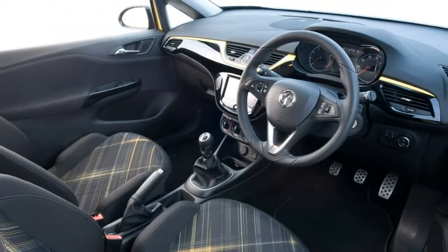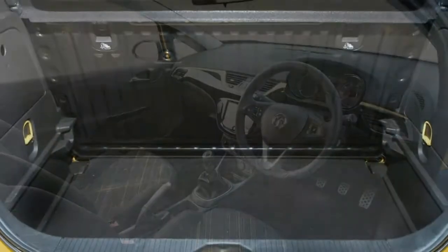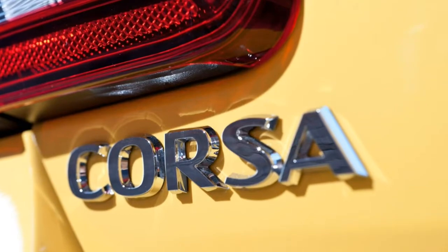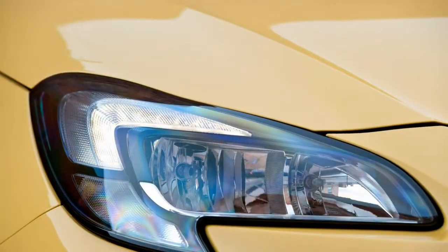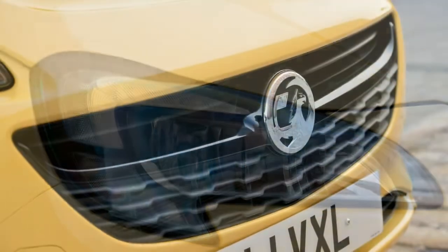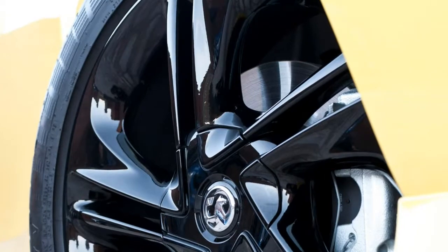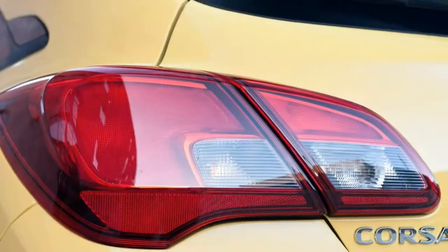11 trim levels overall from Sting to VXR. All feature heated windscreens and cruise control. Lots of variation, including the luxury Elite from 2016. Despite claiming to have simplified things, by summer 2016 the Corsa range had expanded to 11 trim levels: Sting, Sting R, Energy, Limited Edition, Red Black Edition, Design, SE, Elite, SRi, SRi VX line and VXR.